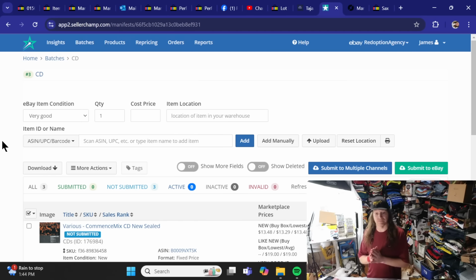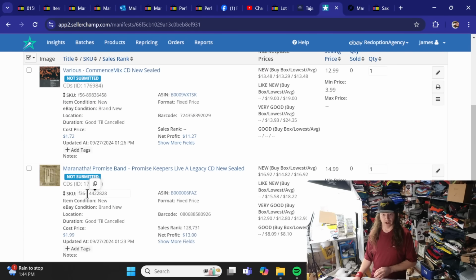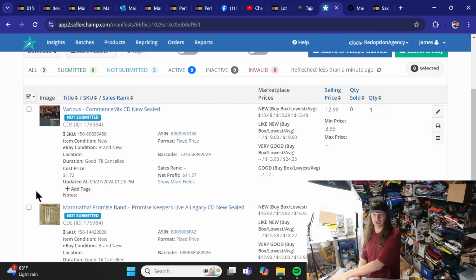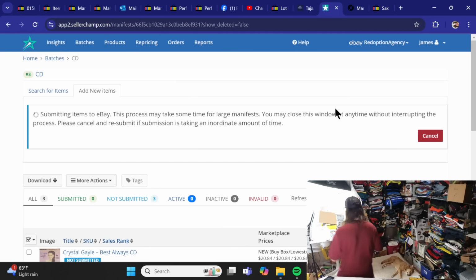And then that's it. And then I've got a SKU location already set up, which I need to change because I am on a new batch. So I'm doing 56 now. But I can go in and change it so it'll bring up F56 each time whenever I change locations. So that's automatically done when I change it. So I wouldn't normally have to do that step I just did, but I'm just going to show you the upload process and everything. So we got these three in like that. Submit to eBay. Confirm. That's it.